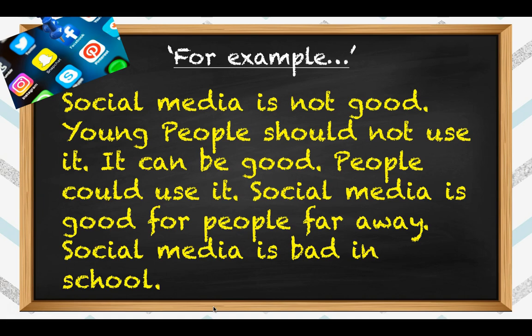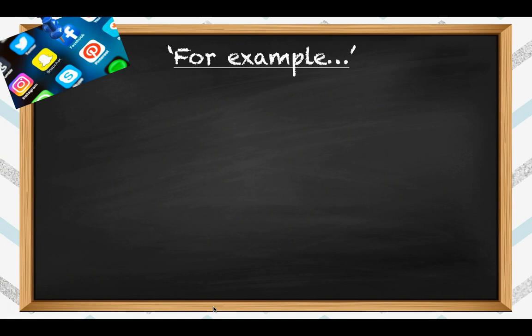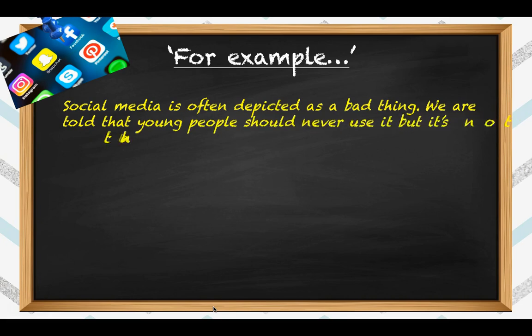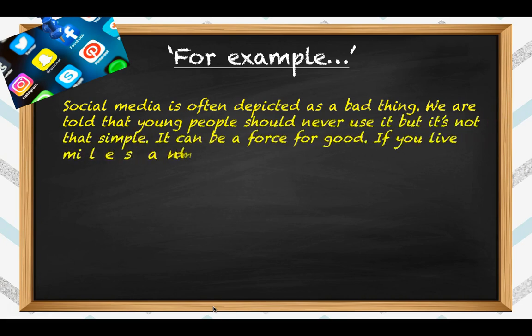Language and writing is supposed to communicate how and what you think. Control and mastery over the language you use is crucial to getting your message across. Now, look at the previous example written using conjunctions and multiple clauses. Social media is often depicted as a bad thing. We are told that young people should never use it, but it's not that simple. It can be a force for good.